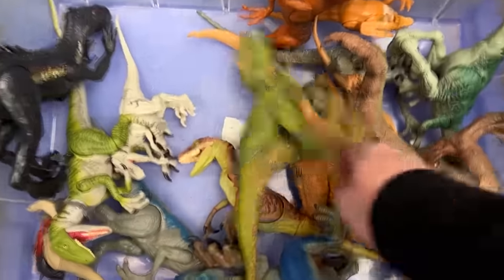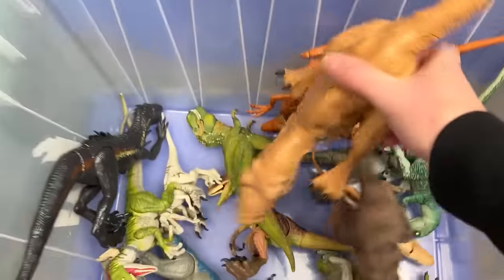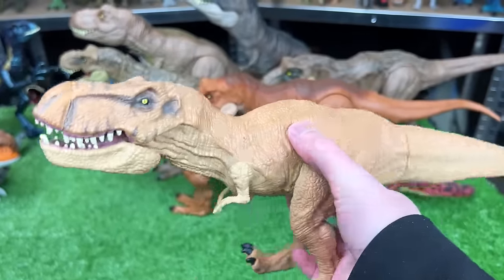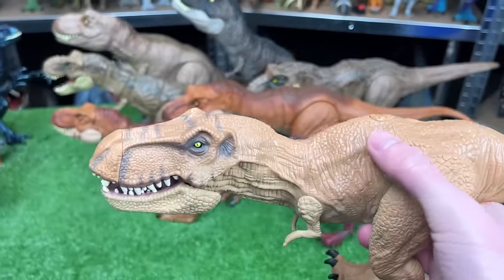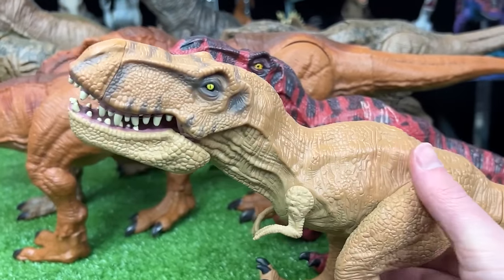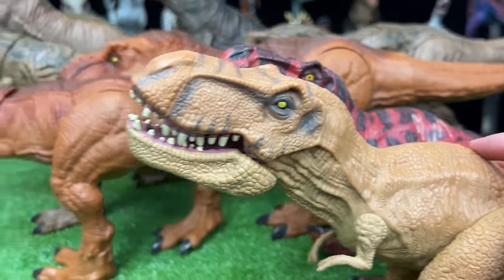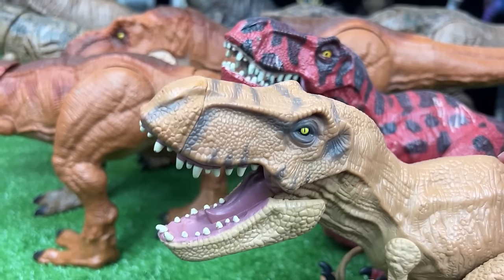Looks like we got one more big T-Rex here. This T-Rex is also from the first Jurassic World movie, so it is pretty old and probably pretty hard to find. And this version has the tan coloring. It's got some gray detailing along its face and the action button on its back for the jaws.